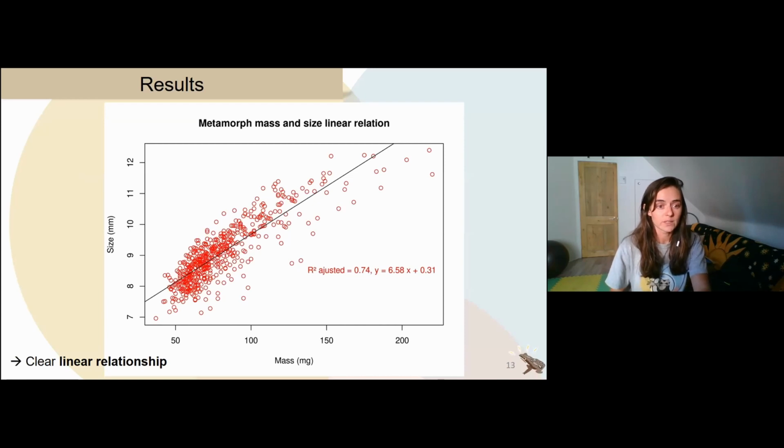Ensuite, on voit ici une relation claire entre la taille de l'individu puis sa masse. Donc, c'est corrélé, c'est-à-dire qu'un individu qui est grand aura une masse plus importante.